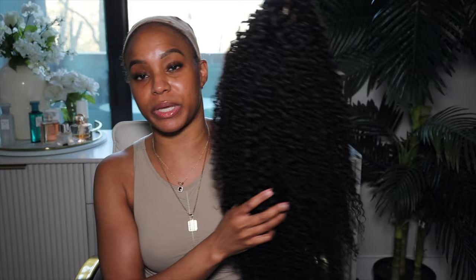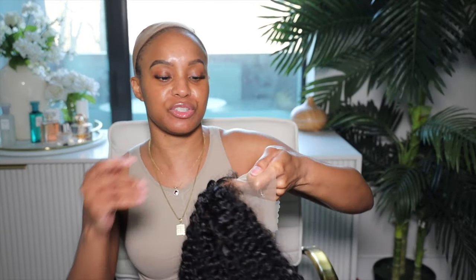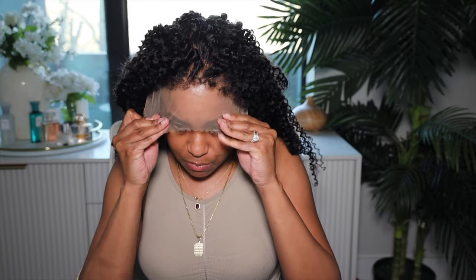Let's go ahead and try on the wig. This is the gorgeous wig. So this wig has been washed, conditioned, and the knots have been bleached. So let me show you what it looks like now. You saw what it looked like when it popped out of the box, but this is what it looks like at the moment. Ooh, come on, hairline, all right?